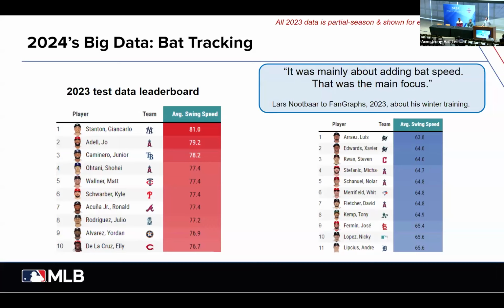And I'll definitely remember the time last summer when we were first looking into this, and Tom Tango, who obviously does most of our data science work on this, hits me up and he's like, hey, do you know Junior Caminero? And I'm like, yeah, I know him. He's like, I don't know him, but he pops up really well on this list. Does this make sense to you? I'm like, this is tremendous. This is wonderful. The guys in the bottom, I think, make sense.